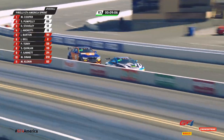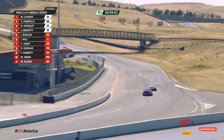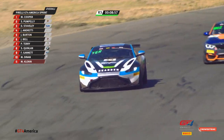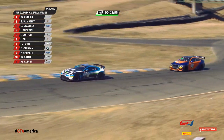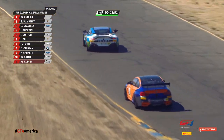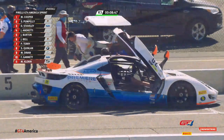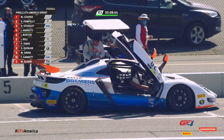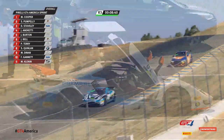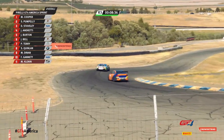Dinan continues to throw down laps in the low to 150 range. He's getting really close to Frank Gannett. Okay. Sean Quinlan, he's responded and closed back in on the tail of Paul Terry here. It's a battle for the final podium position in class. Oh, that's just a shame. You see, Mark's climbed out under the awning of the golf cart and is going to watch this one for the rest of it here.